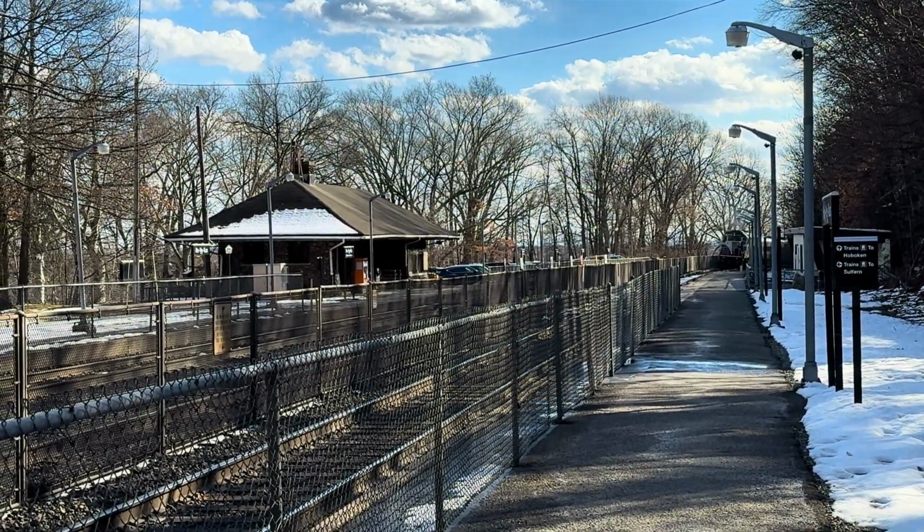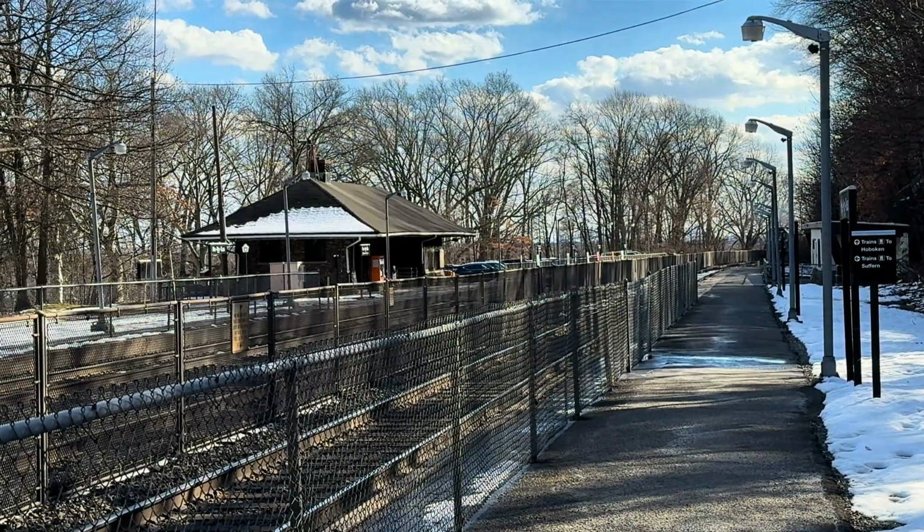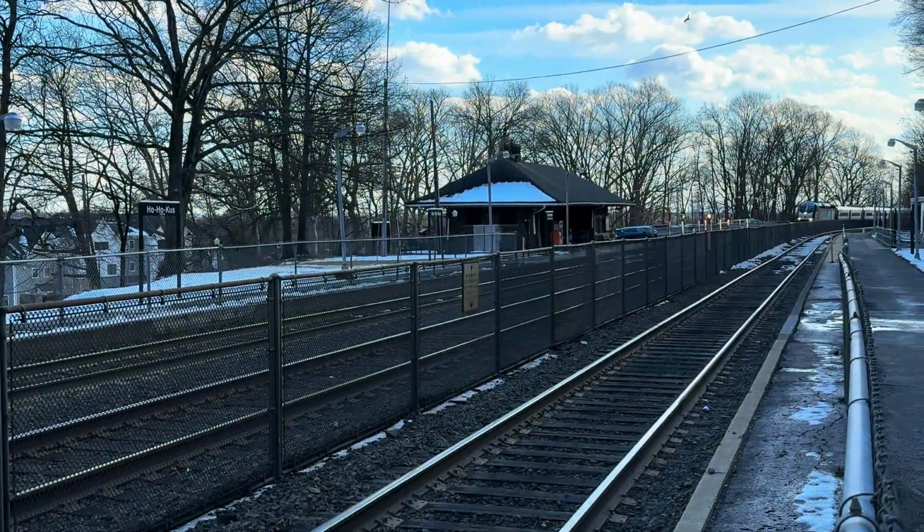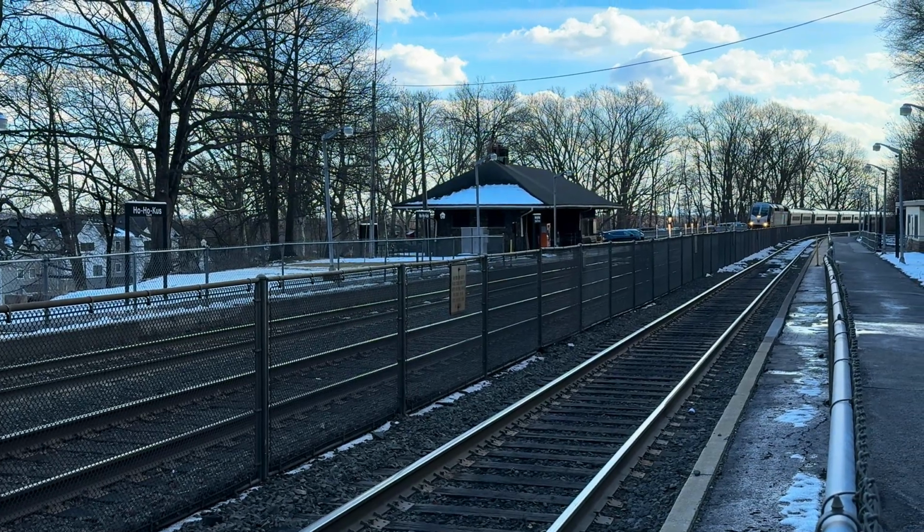Wow, what a horn. I sounded better than that when I had the Hong Kong flu back in the 1960s. 1:38, here's 1211 for Waldwick with a PL.